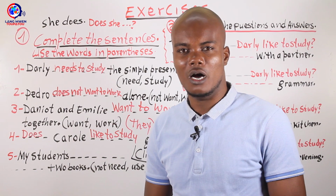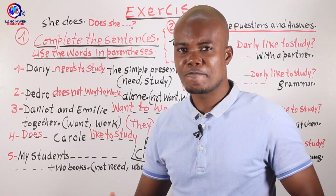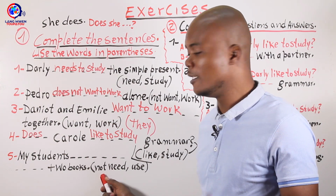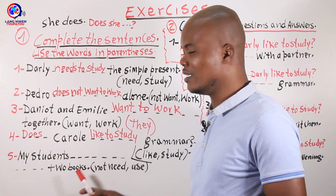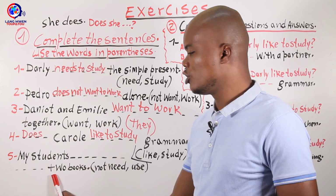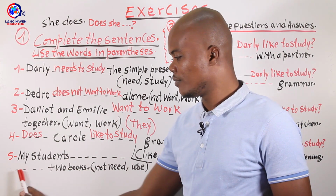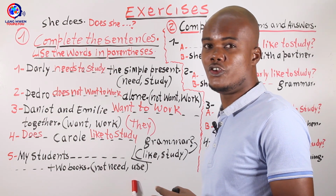My students, okay? But if you are speaking, you say my students. And a negative sentence because we have not here, not need, and use. So let's continue to read the sentence. My students, 2 books. We got the blank space, and you say need, not need, and use.